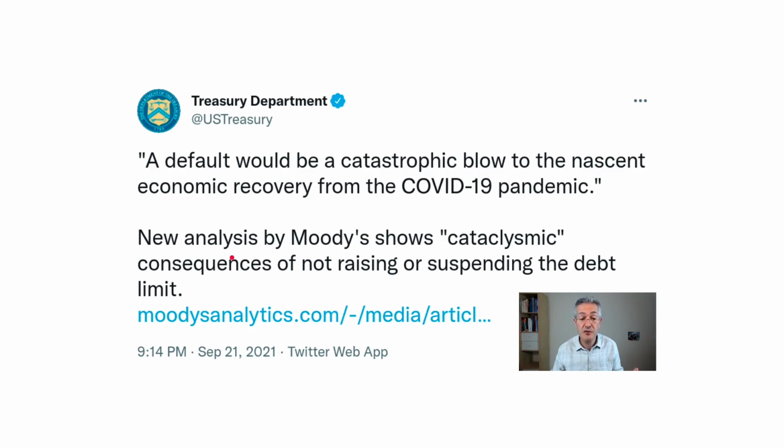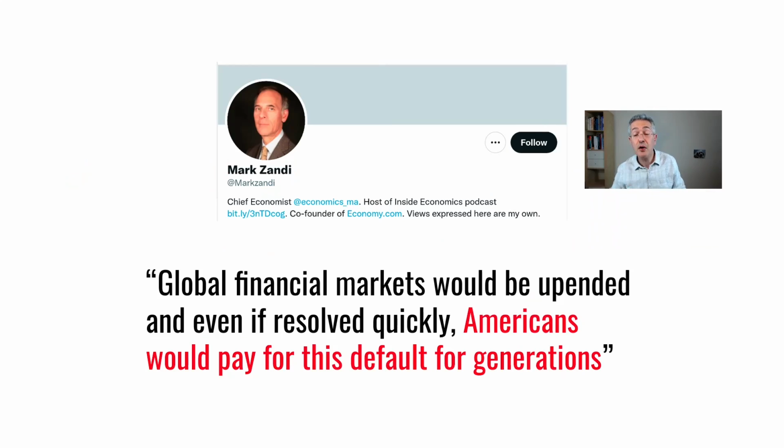It actually quotes research by Moody's, the rating agency, which shows the consequences of not raising or suspending the debt limit. Here's the chief economist from Moody's, Mark Zandi, and what he says is that global financial markets would be upended, and even if there was a default and it was resolved very quickly, he says Americans would pay for this default for generations.